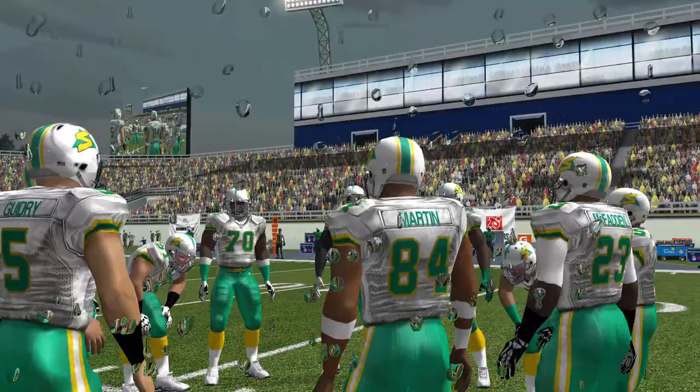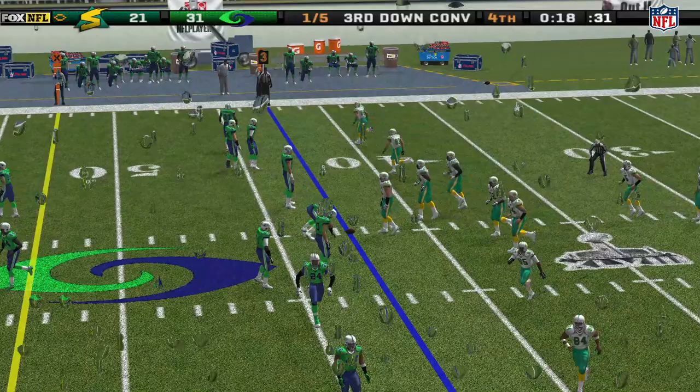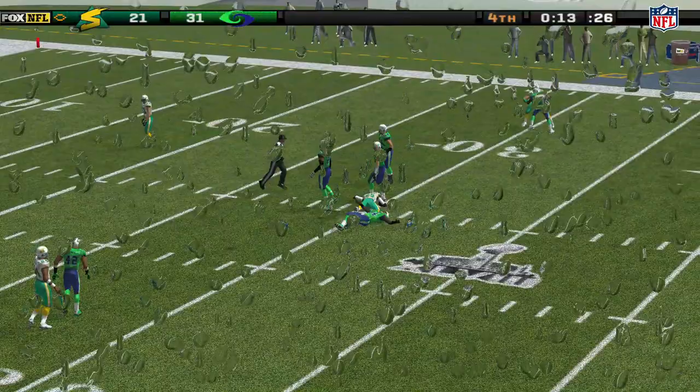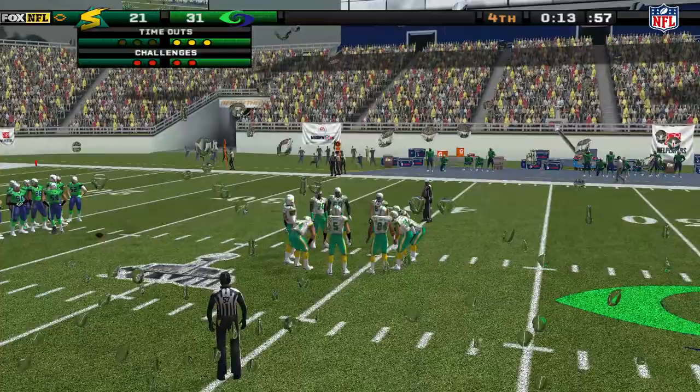Third and 10. Ball on the 43-yard line. Here we go. The home team comes out in a nickel package, looking for the long completion. The offense still continues to pile up. On the reception, the result of the play is a first down. First and 10. Ball on the 29-yard line.